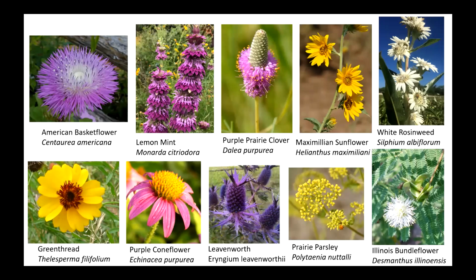Purple coneflower, of course, is a classic and it's perennial. It will come back year after year. Your larger butterflies are going to love purple coneflower. The Leavenworth there, it's super spiky and it's really cool. It's got a really neat flower, so don't shy away from those more unique flowers. It is really great for pollinators and it can add some interest to your garden, right?